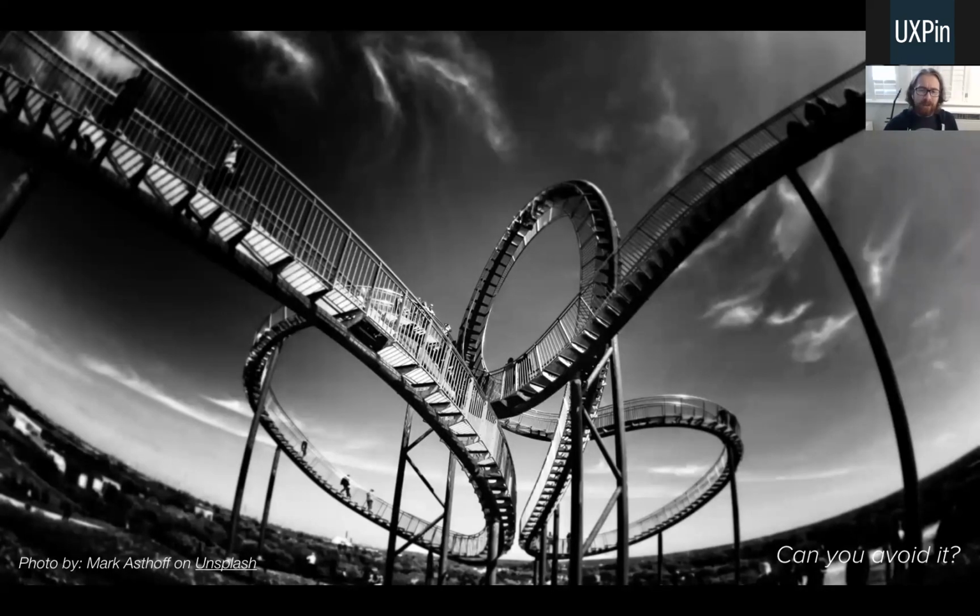It feels like a roller coaster, you're just jumping on board and then you're just losing control. There are ups and downs, of course, there are better and worse projects, but overall you are not in control. So the question is, can you actually avoid it? Is there another way to scale your design process? And of course there is.